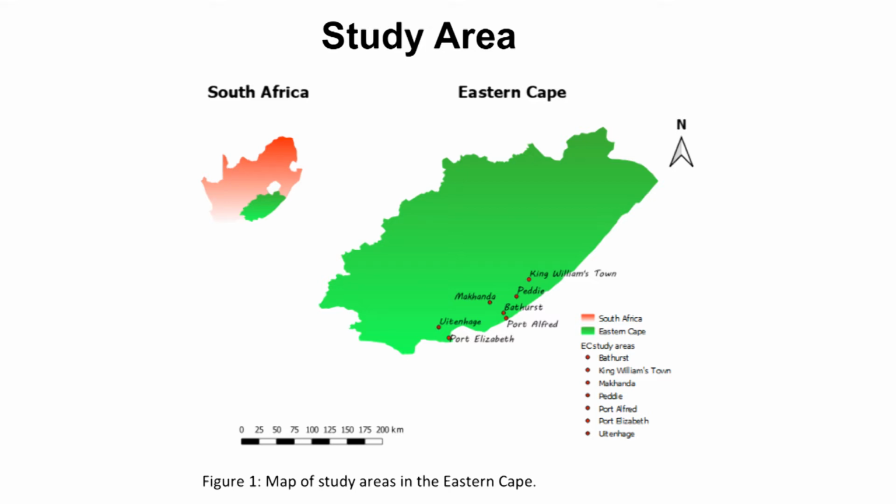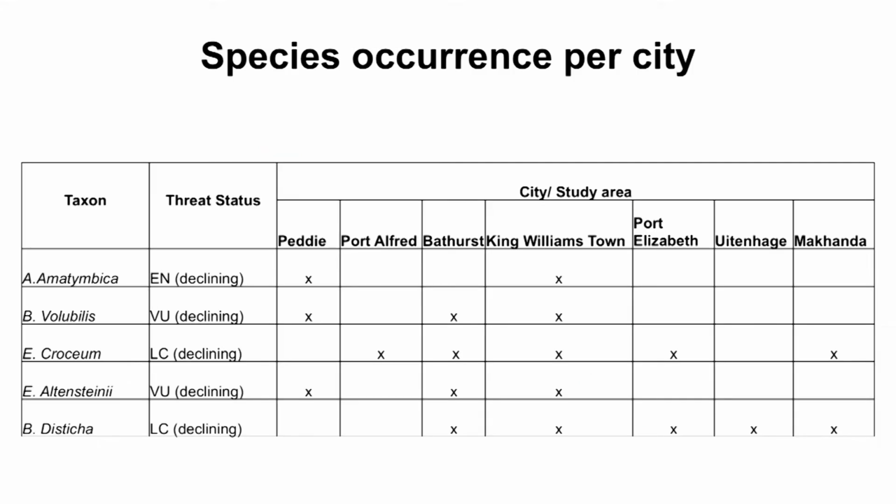So for conducting interviews, I'll be targeting muti vendors, traditional healers, herbalists, and muti shop owners. And I will be asking questions like what part of the plant they're using, how they use it, where they harvest it, and how much do they harvest. And this is how my species occur in these study areas.